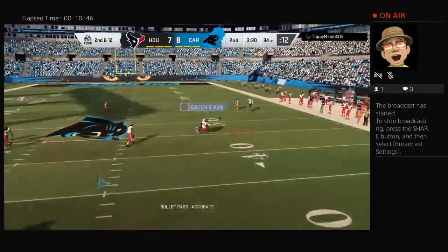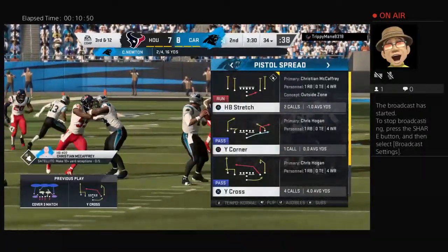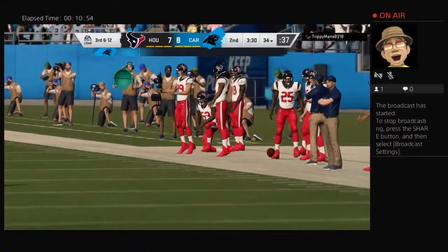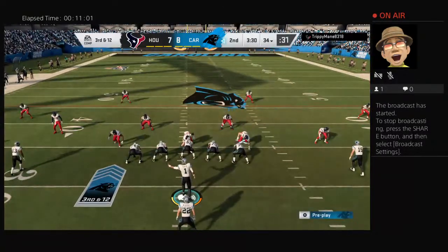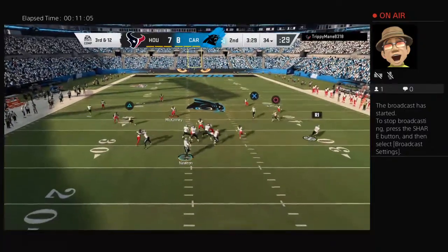From the gun, here's Newton, and he slings one that's incomplete. The wideout, Chris Hogan, the intended receiver. And now it's 3rd down. I think he's a little trigger happy right there, and it turned into an ill-advised throw into their zone. Well, we know he has confidence. He'll throw it any place, anytime, anywhere. That time it fell incomplete.